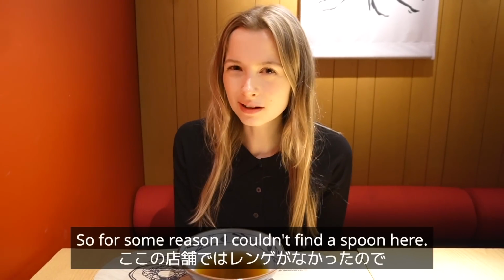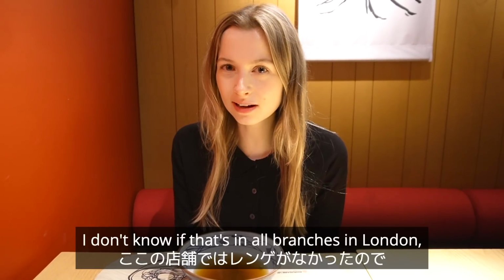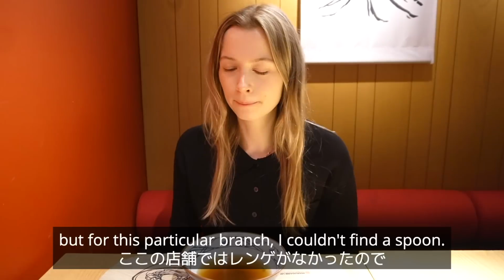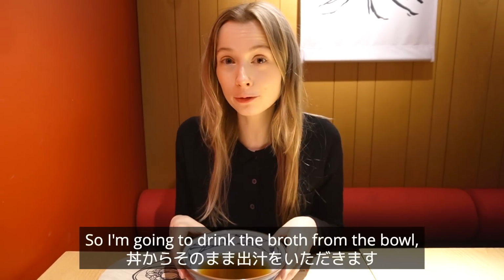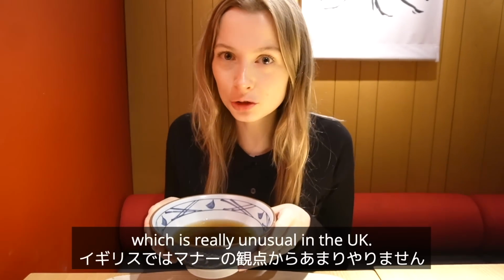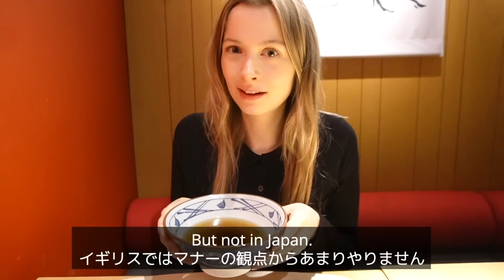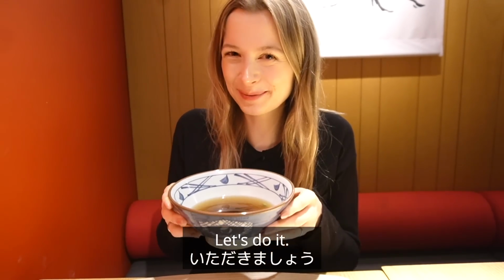So for some reason, I couldn't find a spoon here. I don't know if that's in all branches in London, but for this particular branch, I couldn't find a spoon. So I'm going to drink the broth from the bowl, which is really unusual in the UK. In the UK, usually it's something that's considered to be rude, but not in Japan. Let's do it.